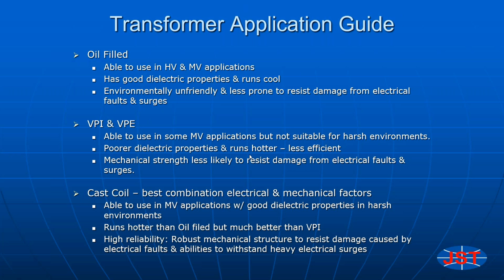But when you get to dry type, they do run hotter than the cast. The mechanical strength too is less likely to resist the damage of strong electrical surges and short circuits. We end with the cast coil. That gives you the best combination of electrical and mechanical factors.